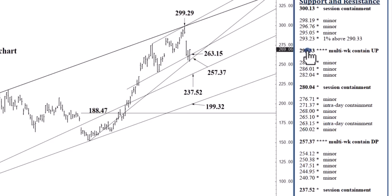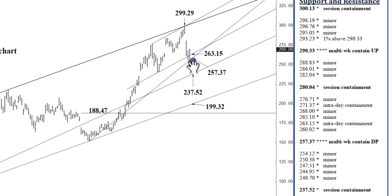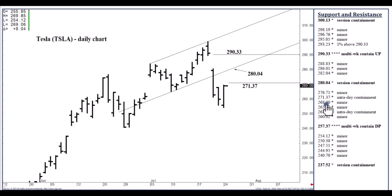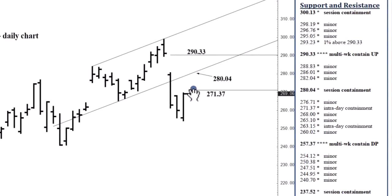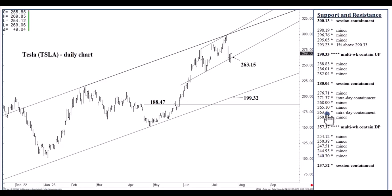From here, we can rally back into the low 290s, the 290.33 formation in reach again over the next week or two, holding above 257.37. And holding above 263.15 maintains a buoyant dynamic for the day, the market kind of wanting to recover. I do have a minor intraday resistance level at 271.37, nothing more than an upside 3/8 Fibonacci over the last 4 trading days. The extremes over the last week of trade: 271.37 intraday resistance upside, and 263.15 downside as our intraday support.